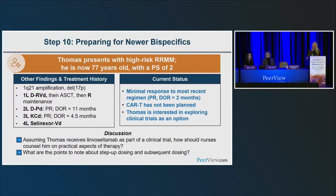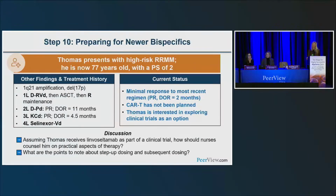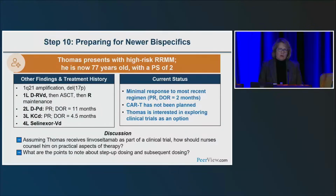Assuming he receives Linvo, is what I'm going to call it. I realized later, Linvoseltamab. It's a bispecific antibody. It's a clinical trial. How should nurses counsel him on practical aspects of therapy? Charisse? Yeah, we have this trial. This one's a little different. It's IV. The ramp up, because it's on a clinical trial, they are admitted to the hospital for 24 hours for the first 2 doses, which are a week apart.